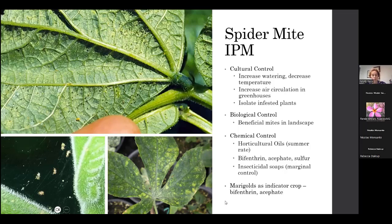They're very tough to control, only for the simple fact that these are mites and they're not insects. So like bifenthrin, acephate, sulfur products, those can work. But you have to get a product that actually is a miticide. So make sure that it says mites on the label and you're not just looking for that active ingredient, because although it may have the same active ingredient, it may be formulated for insect control as an insecticide and not as a miticide. So that's something to really keep in mind and can be very frustrating for gardeners.